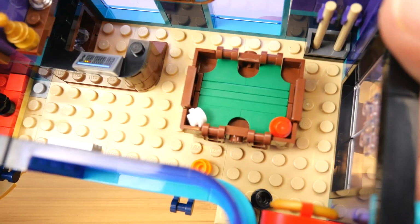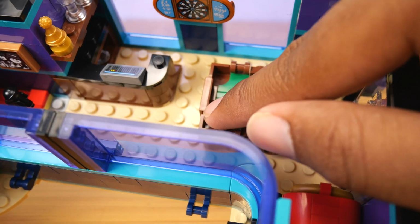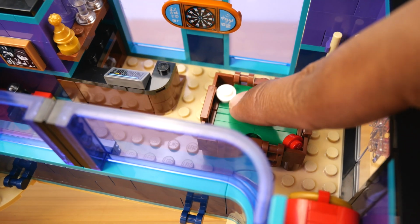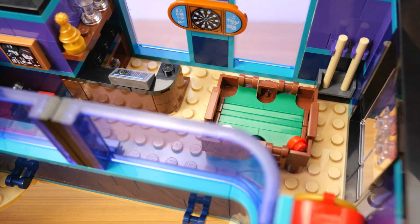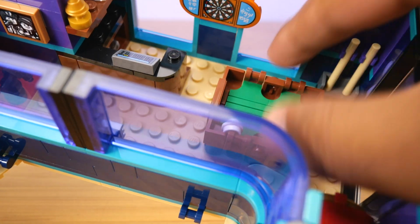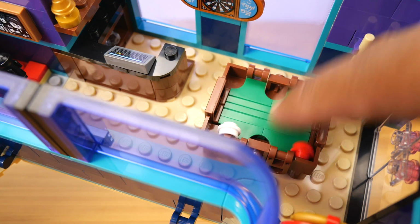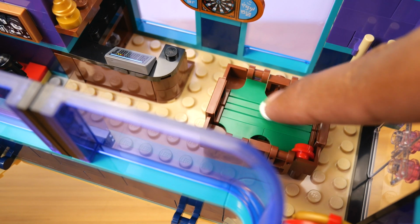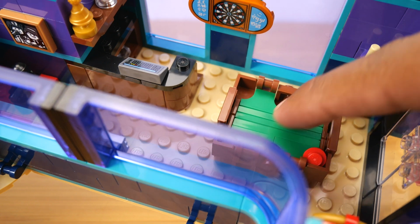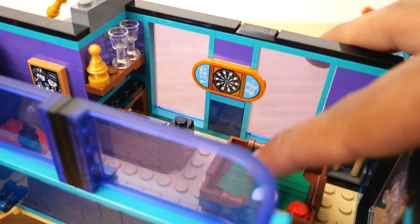There's games. There's also a pool table, and you can see some of the balls have fallen out, but they're just studs. And I really like that you can actually send them into the pockets almost. I really like the way the pool table looks and the way it's built. It's just that it's kind of an uneven surface, so you can't really play pool on it. If you wanted to have your minifigures shooting the ball, the surface is pretty uneven, so it's going to get pretty stuck.